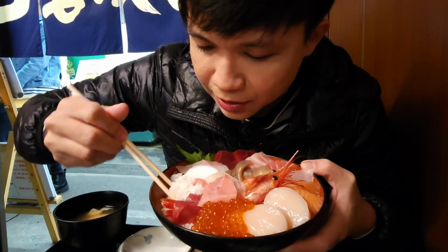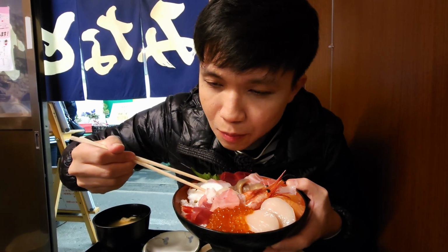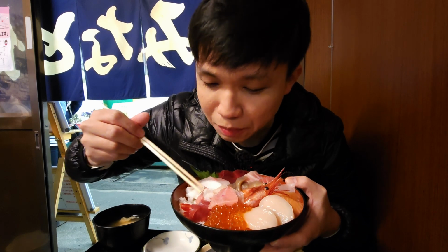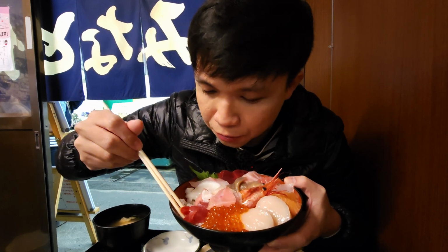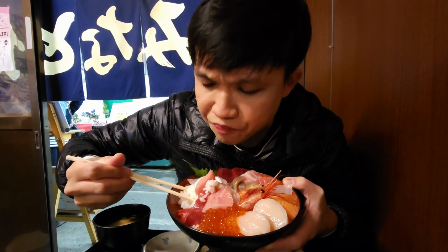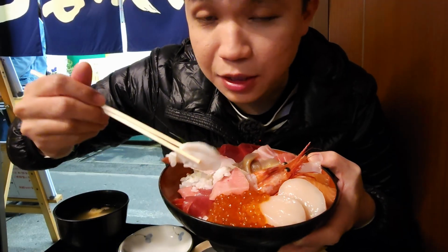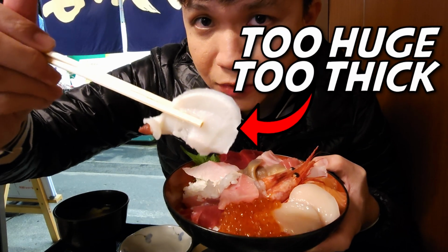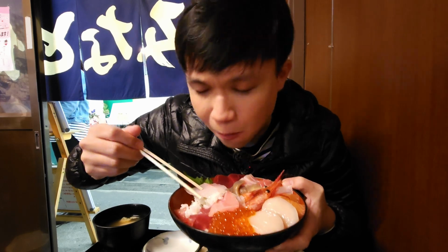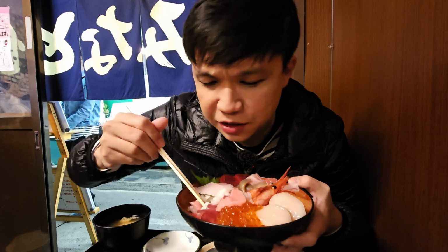Alright, let's try the rice first. This will determine the fate of the Kaisendon. Perfect. Not too cold. Mild vinegarish. Premium Japanese rice. Very well made. This is the tako. Can you see this? So we have tako here. Very fresh. Very sweet. The taste of the sea is just fantastic.